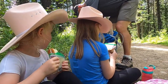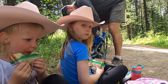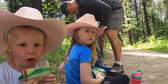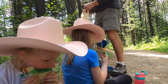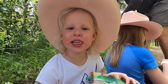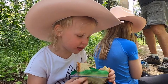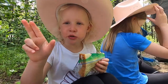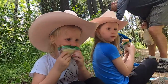Scooter, what's been the best part so far of the hike? What's the best part? I don't know. Okay. You having fun now? You know what's my favorite part? What? I like when we saw two deer. Yeah, that's good. On the way up to the drive here.